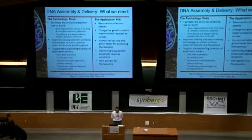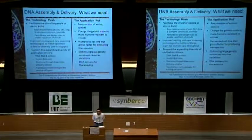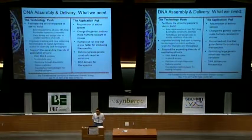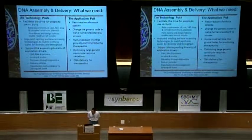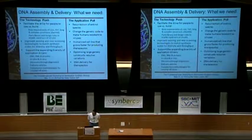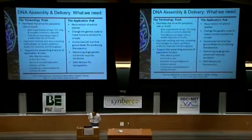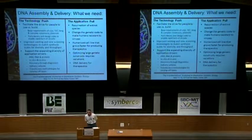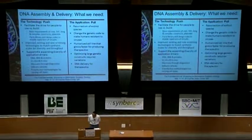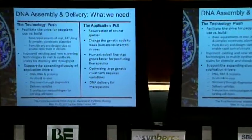On the application pull side for what we need, first, we have the resurrection of extinct species. I'll let everybody's mind wander as to whose session that one came out of. So we've got that one, and pick your species, if you will. Enter the Neanderthal. Okay, certainly changing the genetic code, so instead of responding, how do we make humans resistant to viruses? Humanized cell lines that grow faster for reproducing therapeutics. Again, that taps into a lot about the in vitro versus in vivo. Large genetic constructs with variations, and then certainly delivery for therapeutics.